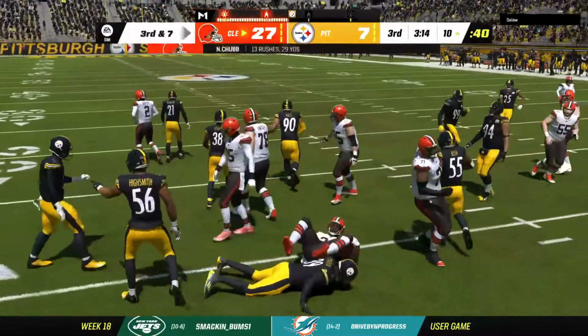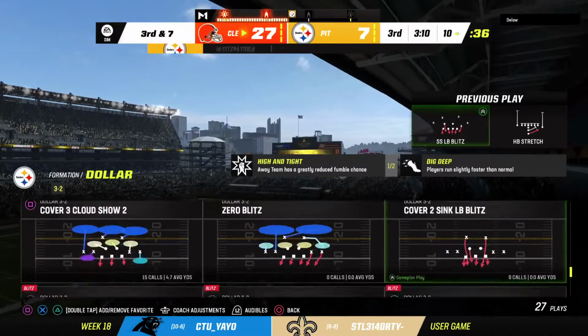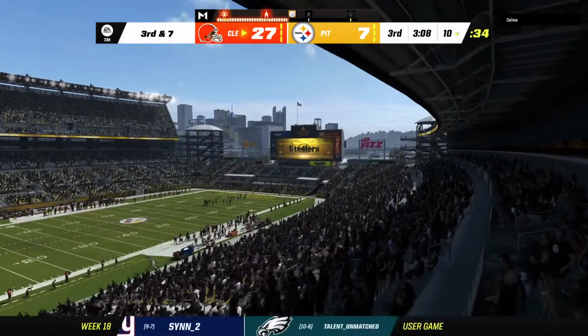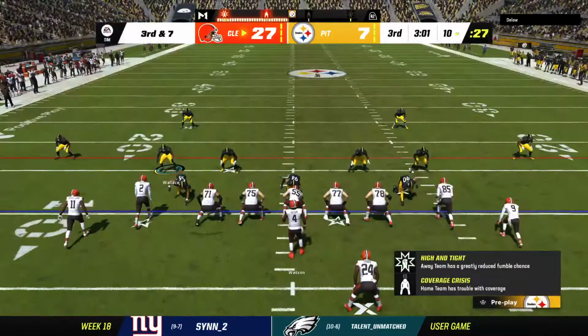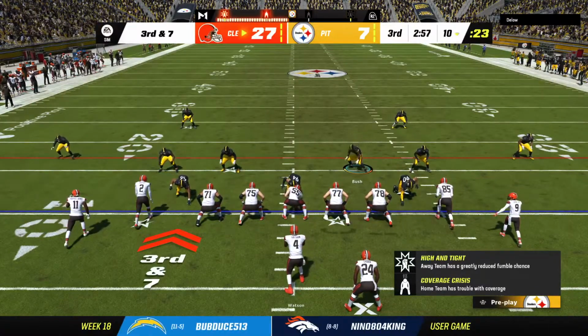Second down, here's Chubb again. And he's only able to work this from the 8 to the 10 for a pickup of 2. I'd say they've got to find a way to get him going. He's such a big part of their offense. I wonder if they might throw it a little and come back to the run. Anything, because you're right, he's pretty much been completely neutralized.